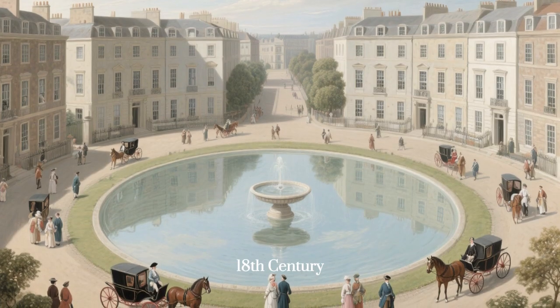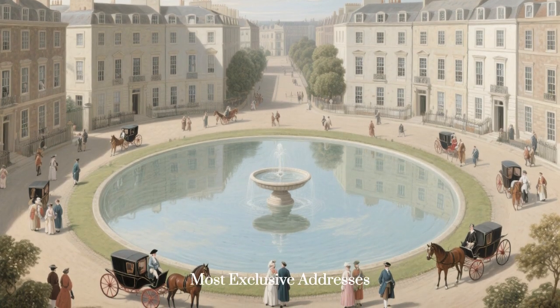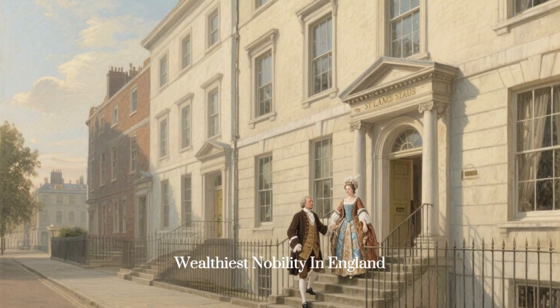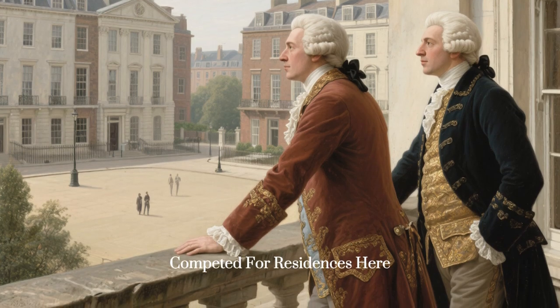This is St. James's Square in the mid-18th century, the pinnacle of aristocratic London and one of the capital's most exclusive addresses. Developed in the 1660s, this square attracted the wealthiest nobility in England. Dukes, earls, and prime ministers competed for residences here.